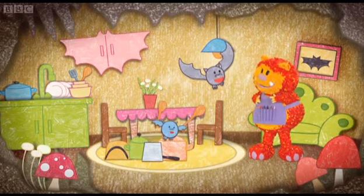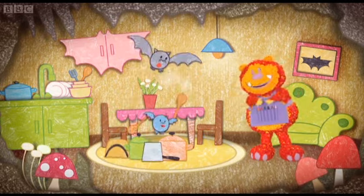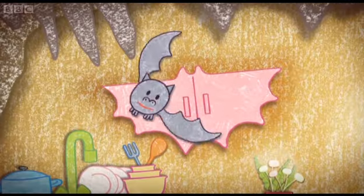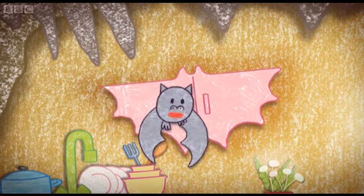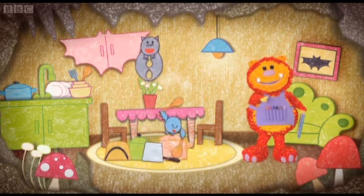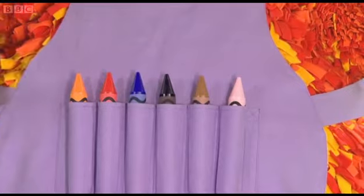Sleep, Squiglet! Maybe he'd be more comfy sleeping in a cot instead of upside down. It's worth a try. But we don't have a cot. No problem. We can squiggle one. Have you got your squiggle pads and squiggle sticks ready?